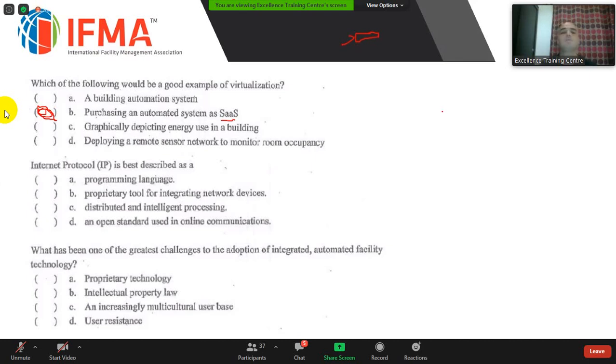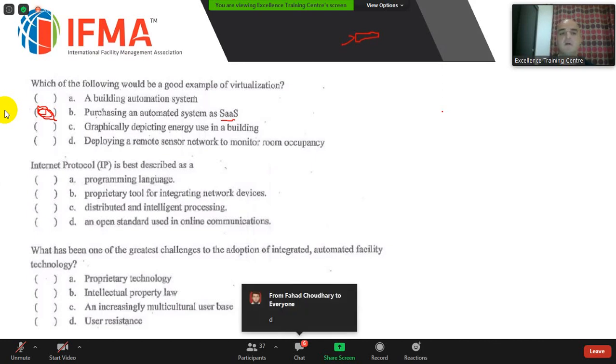An IP, Internet Protocol, is best described as a? B. True. Straightforward.